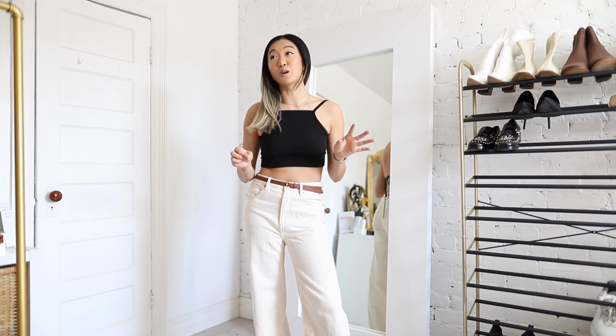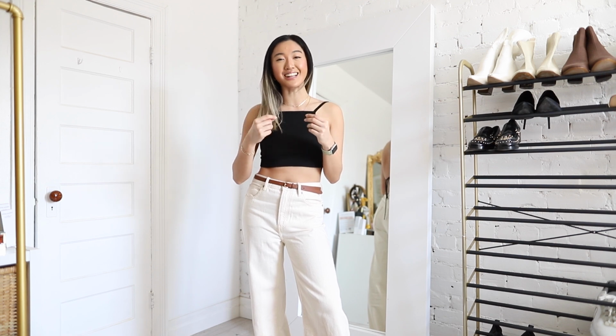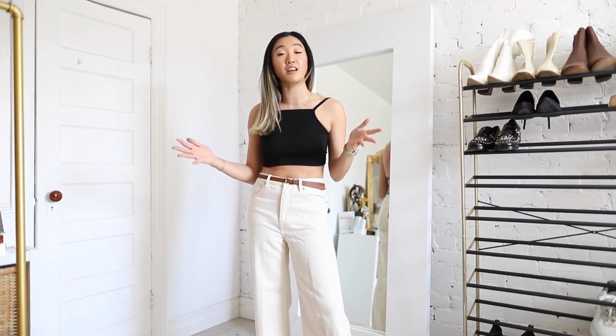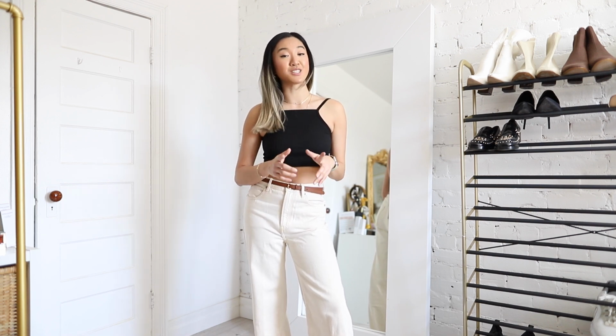I honestly used to alter halter tops or alter straps so that it would look like a backless vibe in the past, and now I don't need to do that. So super excited to see what's on the market, but like I said, I have a ton of backless tops and there are a ton of DIYs out there if you want to make your own backless top as well.